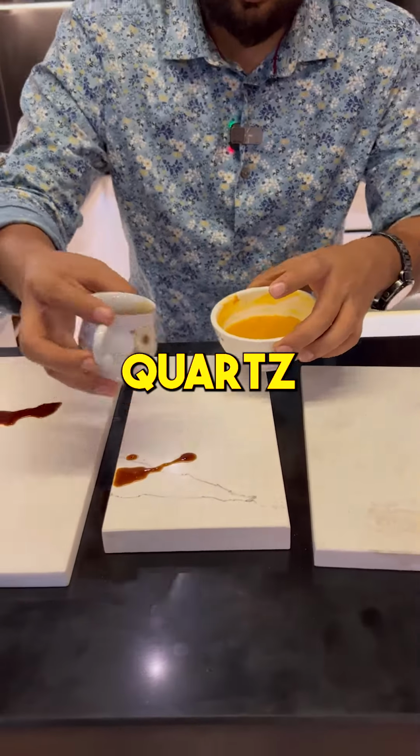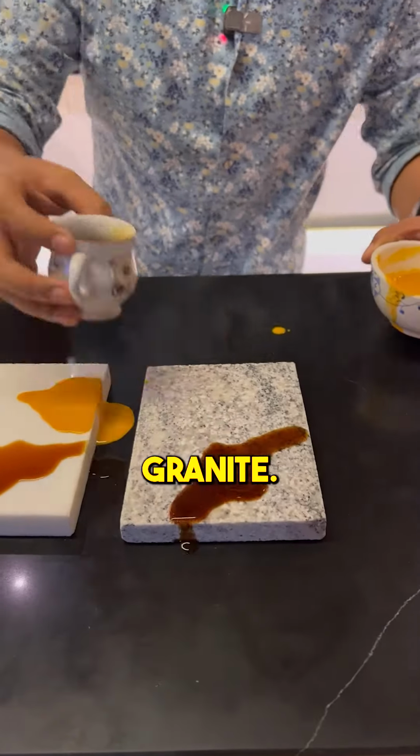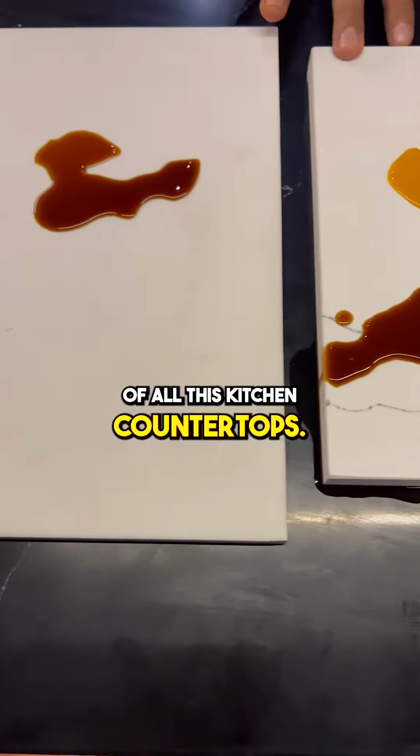Quartz, Neo marble, Nano Stone, Granite. So let's wait for 15 minutes and see the resisting power of all these kitchen countertops.